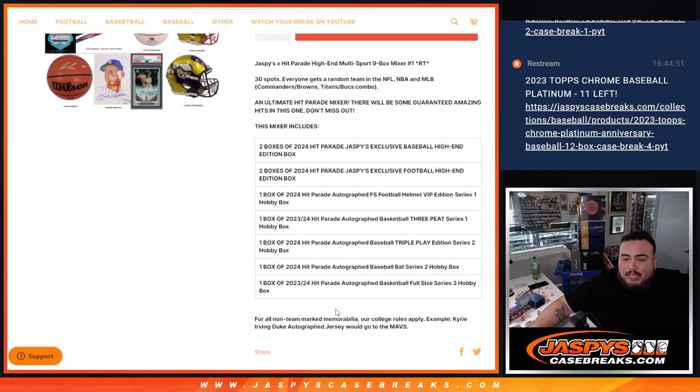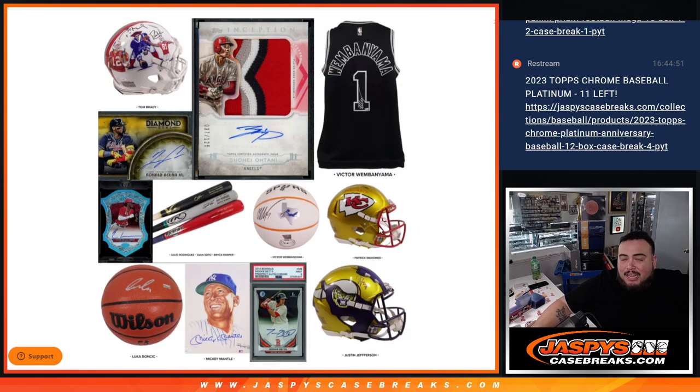So for example, if we were to get a Kyrie Irving duped basketball autographed jersey, that would go to the Mavs, where he's currently playing. So it goes to the team they're currently on, or the team they played for the longest if they're out of the NBA or retired. But obviously, as an example, a Kansas City helmet would go to Kansas City, right? You know, the Cards, a Mickey Mantle there would go to the Yankees. It's more like if it's just like this Luka Doncic basketball, for instance. So it doesn't have a team affiliate, it's just an autographed basketball, it'd go to the team he's currently on, which there it is right there.